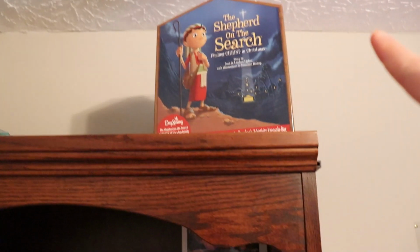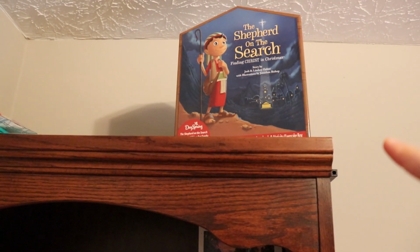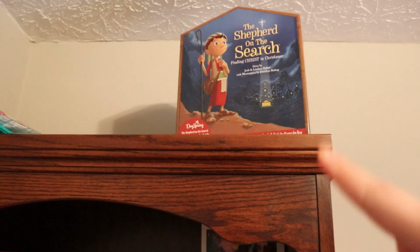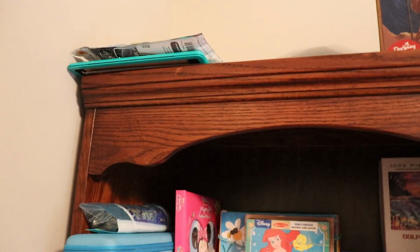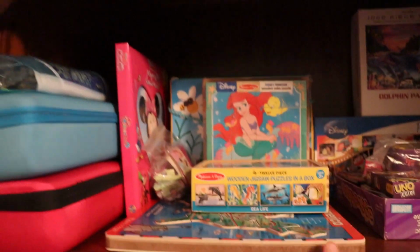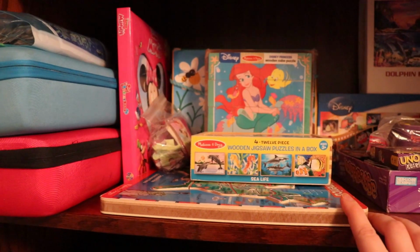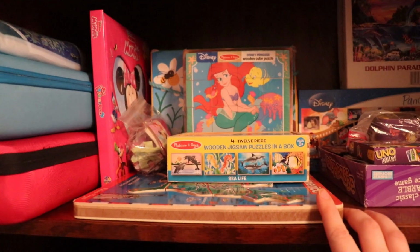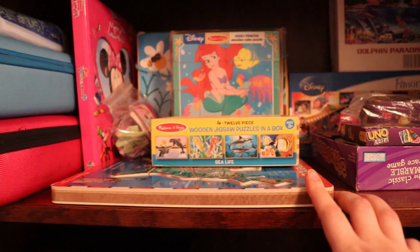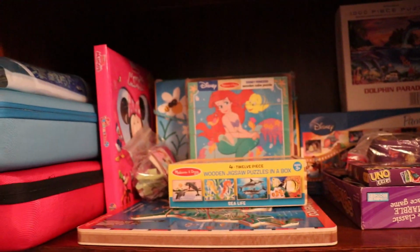So up top, this is Shepherd on the Search. It's basically Elf on the Shelf, but instead it's a shepherd on the search of the manger. That is water balloons. I'm not quite sure why they're in here. I keep Athena's big puzzles in here because she loves doing puzzles, but she also loves to just dump them all out and mix them up. So I keep the ones with more pieces in here so that she can't do that.